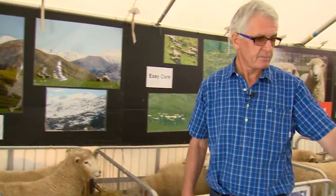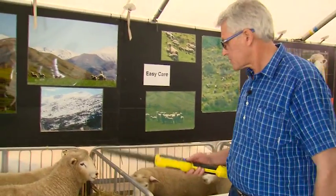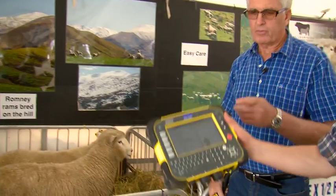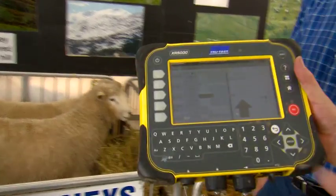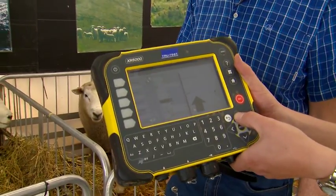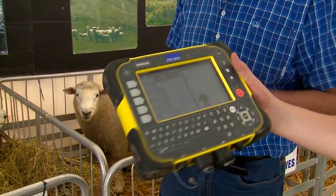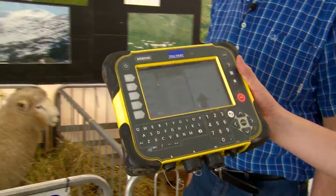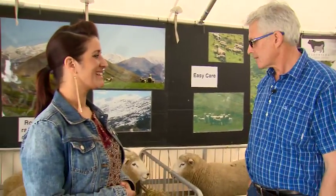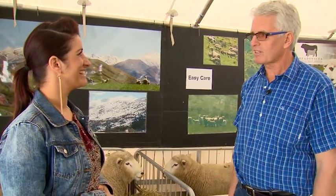This is amazing. We can just scan their EID, and all the performance data will come up on the screen, telling us how they sit within New Zealand's sheep flock. This one is ranked 13th for the overall index of New Zealand, called the New Zealand Maternal Worth. Pretty exciting stuff that we can do with the technology.